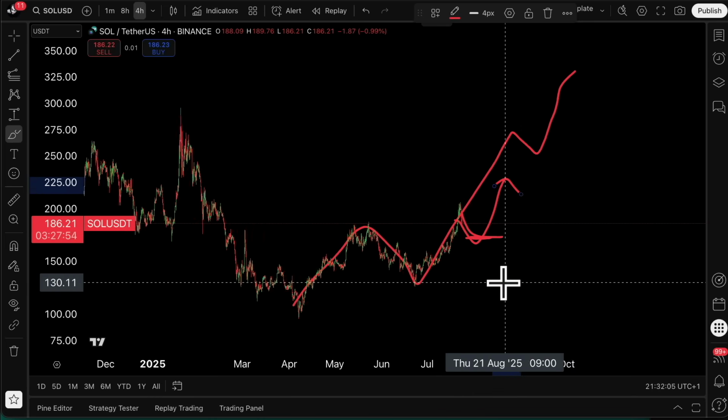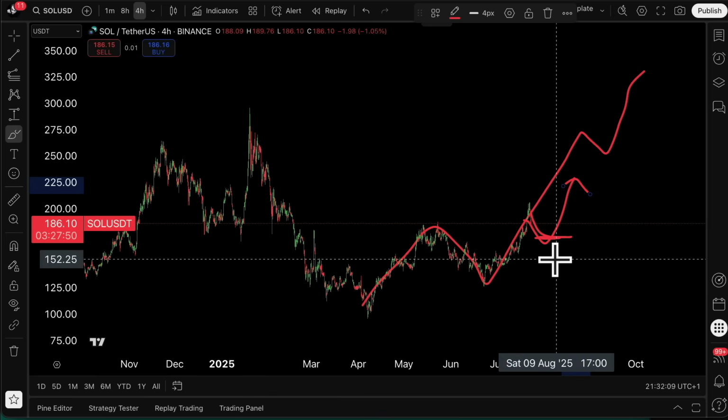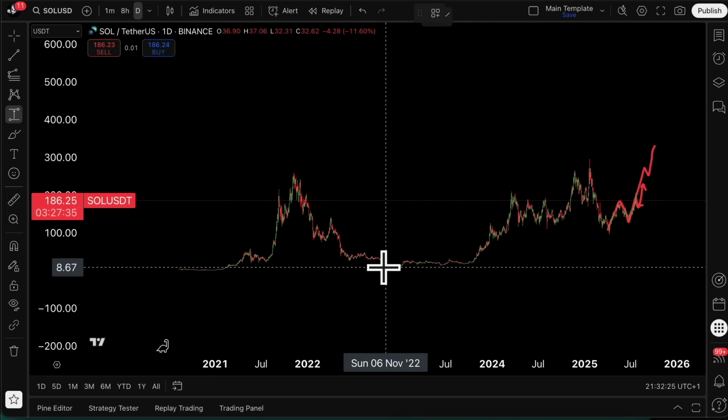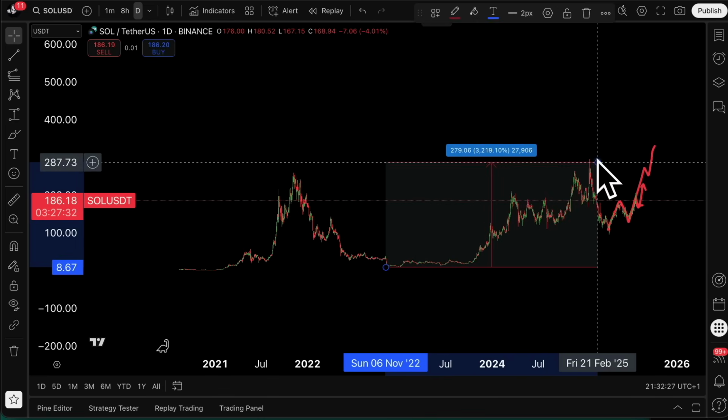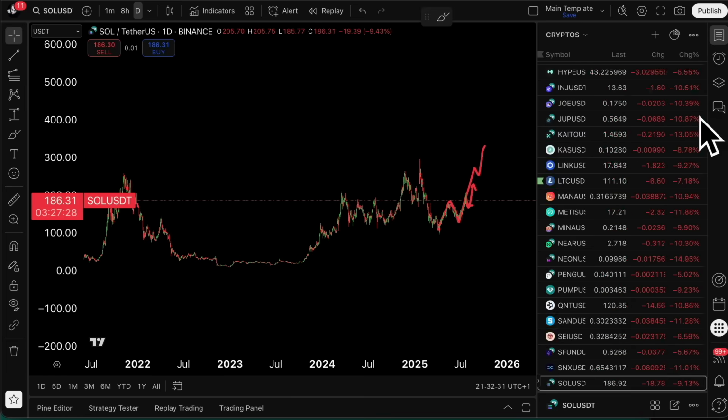Honestly, it's getting hard now. It's getting less and less likely, and we've got less and less time. And it had that crazy run already from, where was it, $8 or so all the way to the top, which is 3,000%. I just think it's getting less and less likely now.